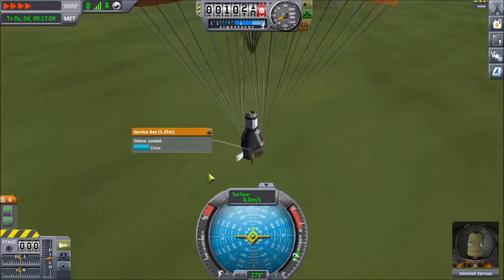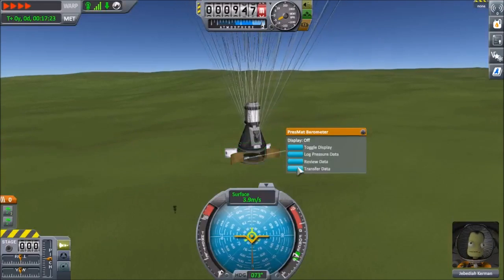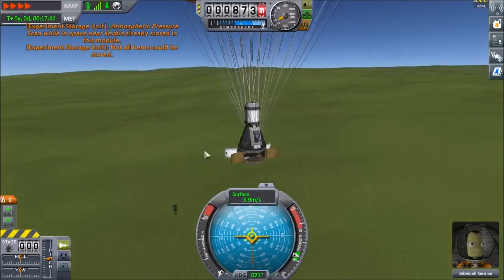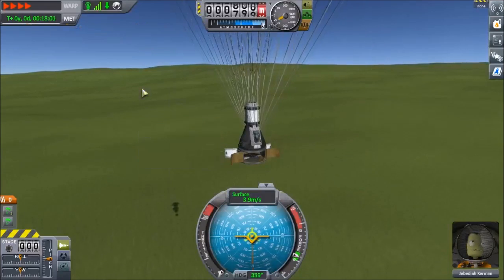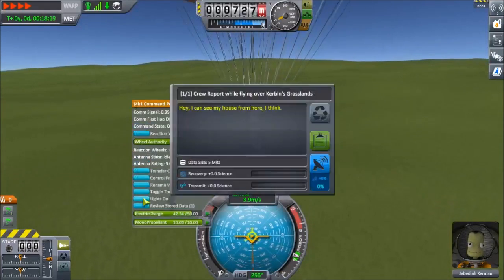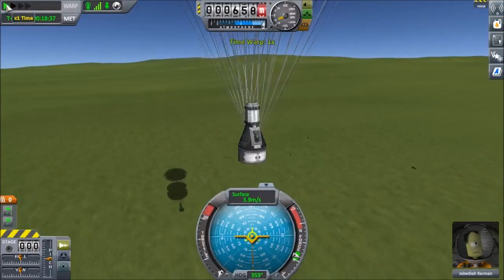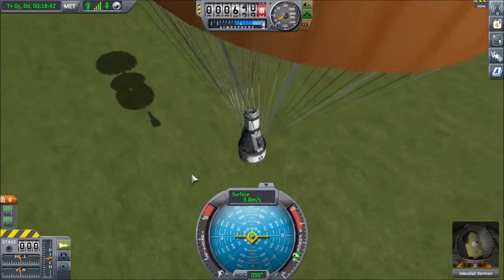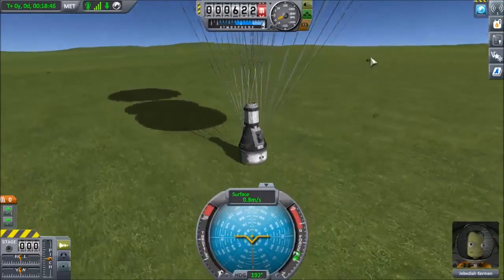While we're doing that, let us see, can we do any science? Just transfer the data up there. Oh, guess we can't store all that. Let's see. Log temperature. Yeah, that's 5 science right there. Happy with that. Close. Crew report. Nope. Stop our time warp because we don't want to crash. The physics in this game is really good, but the time warp messes it up a lot.